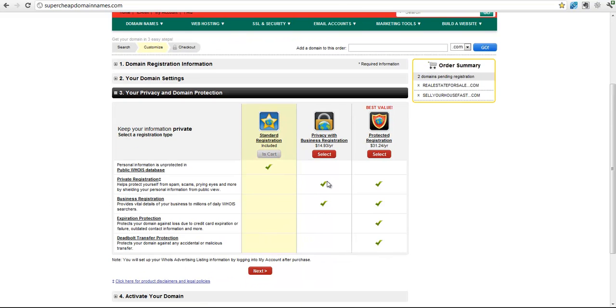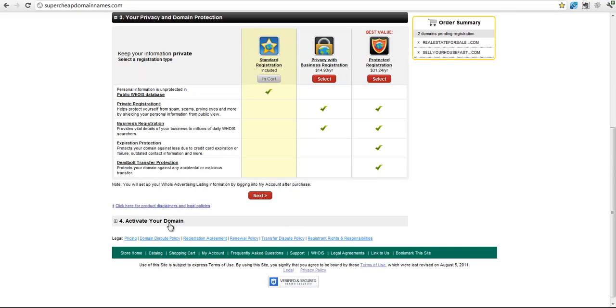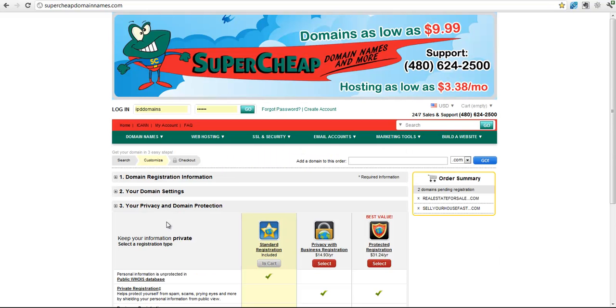You can register privately. Again, it's up to you. If you want people to be able to find out who owns the site, then don't worry about it. If you'd rather remain anonymous, and don't want your competitors knowing who you are and who runs the site, you can register for private registration, and then they have a little bit of extra value here where you can protect it against expiring and different things. So again, you'll have to weigh out your options, see if you feel like upgrading to that service.